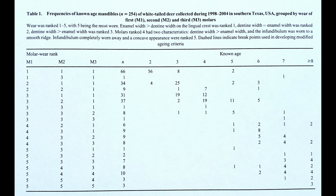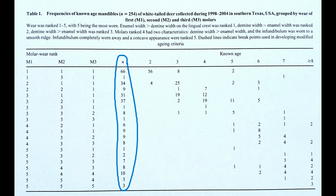But what's great about this table is we get to see how few deer follow the manual. And we get to see how many extreme cases there are. Pause the video if you need to, because in the essence of time, I'm going to assume you follow the 1 through 5 criteria that's described for the molars. But this column is the sample size. That's 254 jaws that showed 20 different wear patterns.